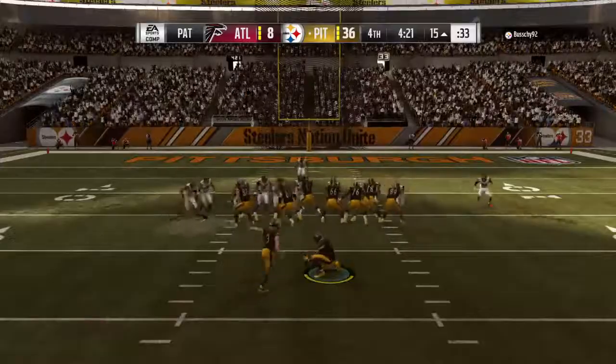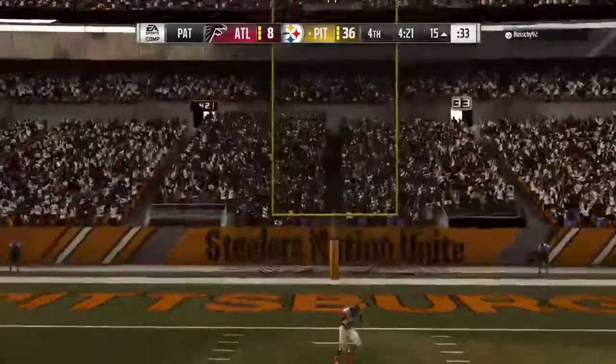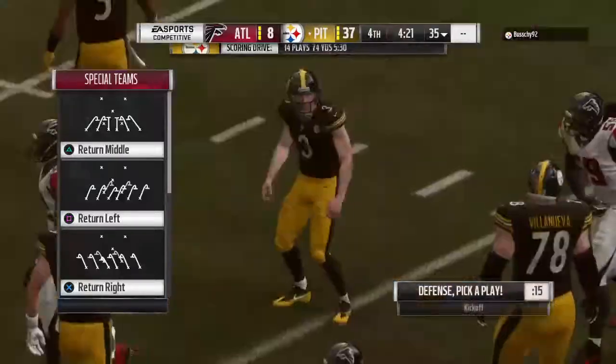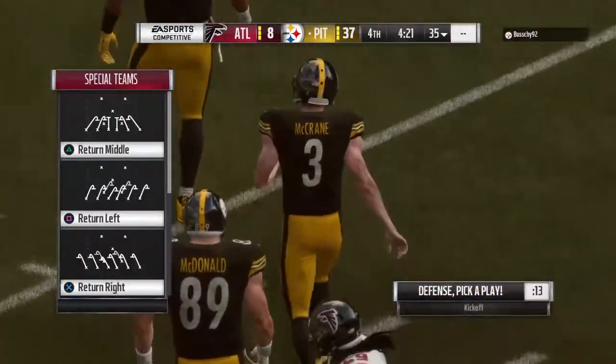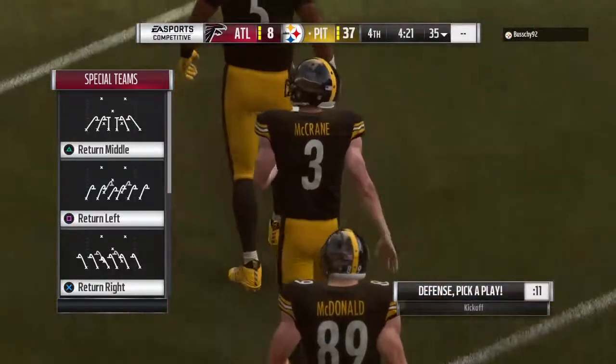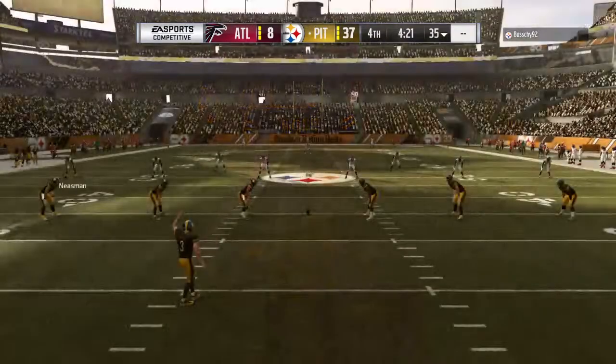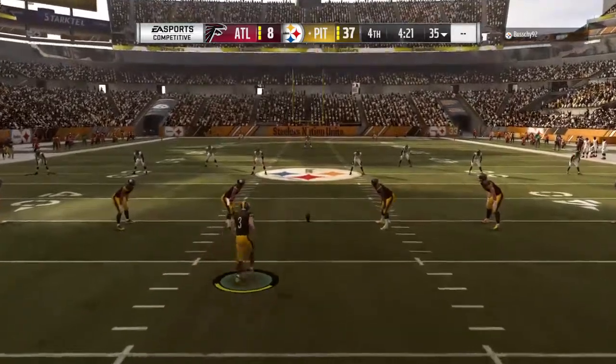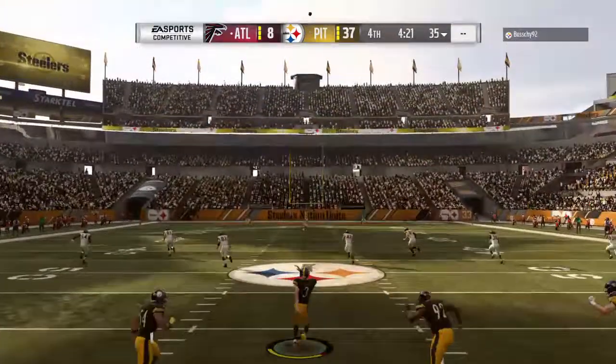And the Steelers are going to add on to their lead. Point after, right down the middle. And that'll push the lead up to 29 now. Set now to kick this one away, and off it goes.